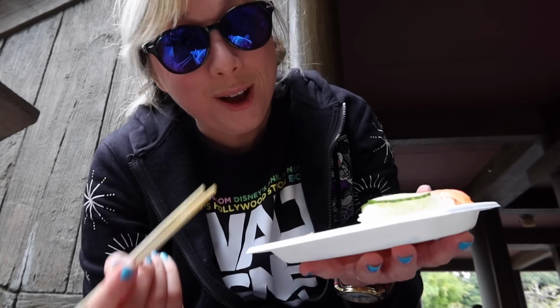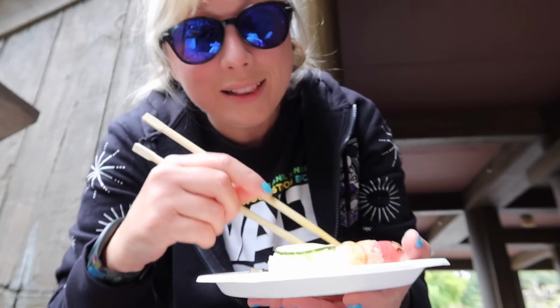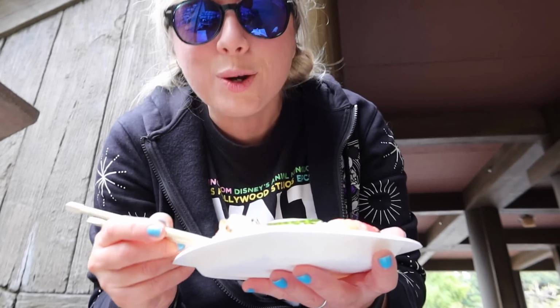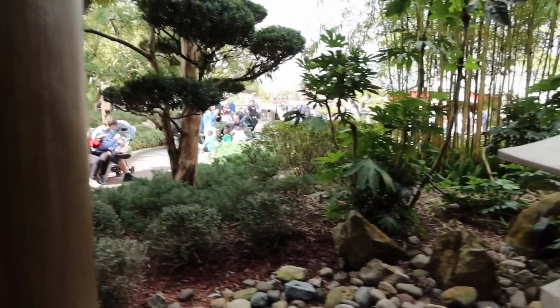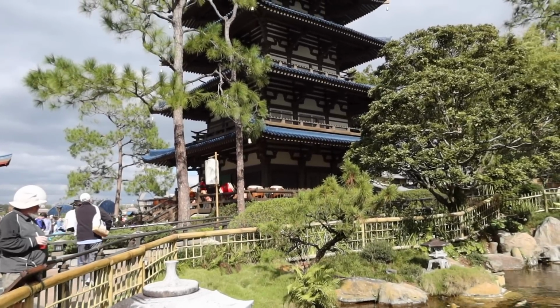Delicious. The rice ratio is, I mean, there's a lot of rice, but the fish and everything on it is delicious. The sauces are delicious. It's like 3 little sushi rolls in one, and I love sushi, so it's a really cute presentation, a cute way to do it. And it is so tasty. This one's always a winner in my book. I love sitting in this pavilion eating. That was so delicious. I love them, yay!